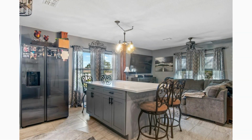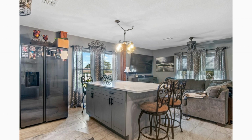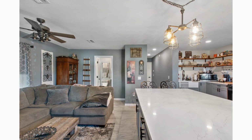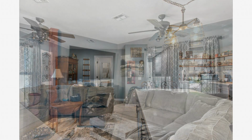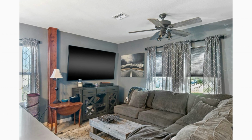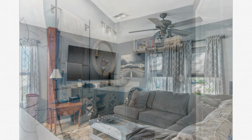From the kitchen is a grey-themed lounge area fitted with a comfortable sitting area, a decent-sized smart TV mounted on the wall, and ample lighting plus fresh air from the large glass windows.